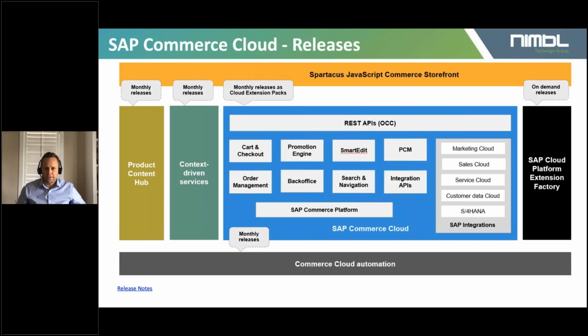So when talking about Commerce Cloud, it's important for everyone to understand there are multiple components to Commerce Cloud. In the middle, you have SAP Commerce Cloud, the core. That is your commerce platform. That is where order management happens, back office, promotion, SmartEdit, content management, all the integration APIs into S/4. They all exist in SAP Commerce Cloud.